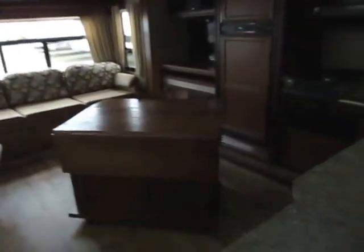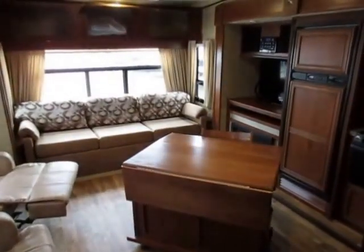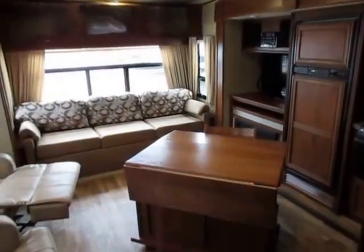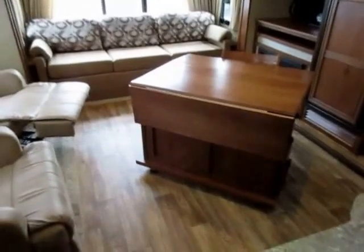Now, one of the things I like, you walk in any open range, even true today, one light switch. Just flick it and forget it. You've got all your living room lights on one bank right there. Now, this is a highly convertible floor plan. This is a rolling move-away island.